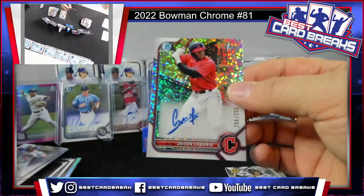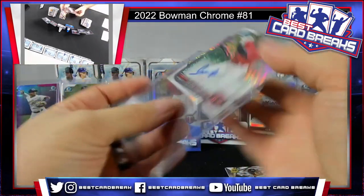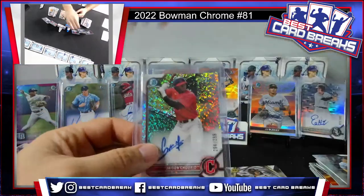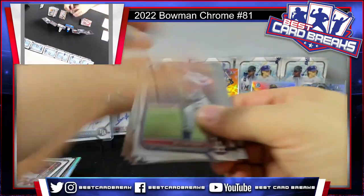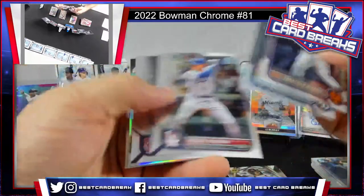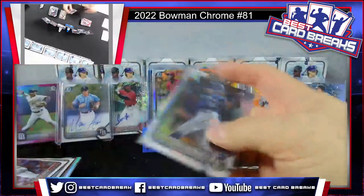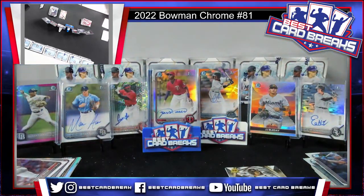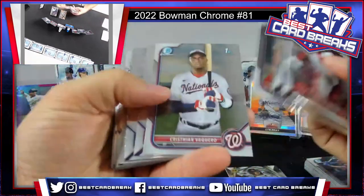Boy, oh boy, the Guardians. Jason Churio to $2.99 for Mike Sheldon. Nice hit, Mike. Switched out to the Guardians. Good call there. You get a cheap shot at some autos. You get a gold or an orange. Pretty good. Daniel Vasquez, Royals to $4.99. No Yankee hits yet. You got a Cooper Bowman auto or something. One of those guys. The other guy, I think.